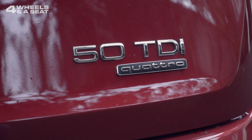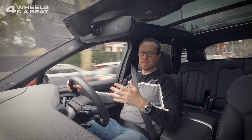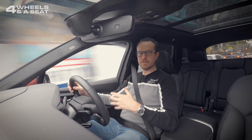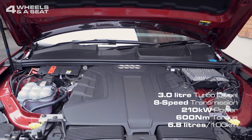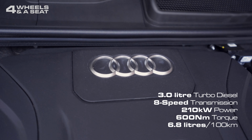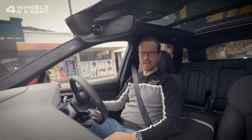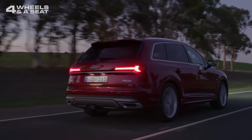This model of the Q7 is a 50 TDI. 50 not really meaning anything other than the fact that it's more powerful than the 45 version. TDI, turbo diesel. It's a V6 engine with a 3-litre displacement, outputting 210 kilowatts of power and an impressive 600 Newton meters of torque, and it will sprint to 100 kilometers per hour in just 6.5 seconds. Oh yeah!